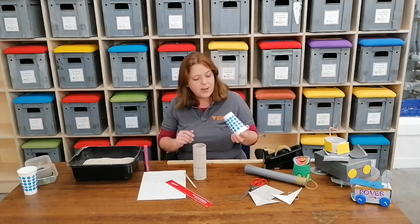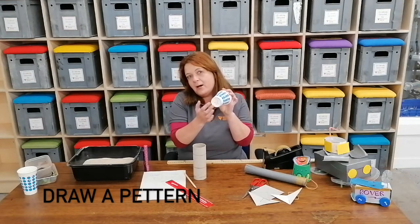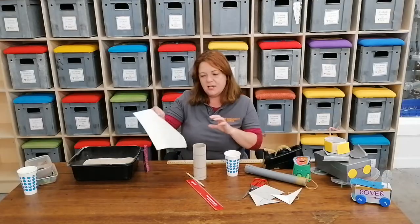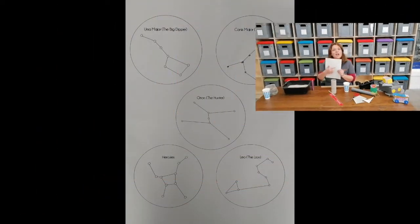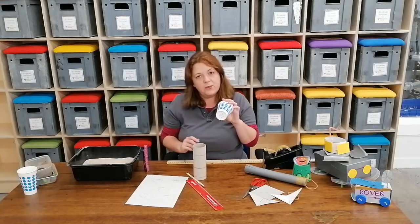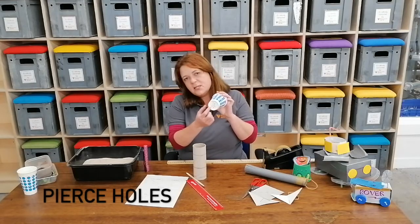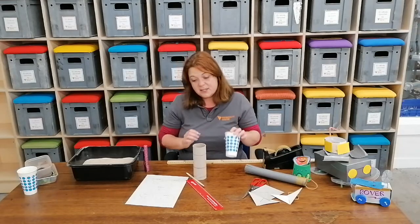If you're using a paper cup, the way that you do it is you draw a pattern on the bottom of the paper cup, just like one of these constellations here. You can pick a real constellation as well. That's really fun to do and teaches you a little bit more about the night sky. So you're going to draw your picture, like one of the constellations, and then you're going to pierce holes into the bottom of your cup. Piercing the holes makes the stars.